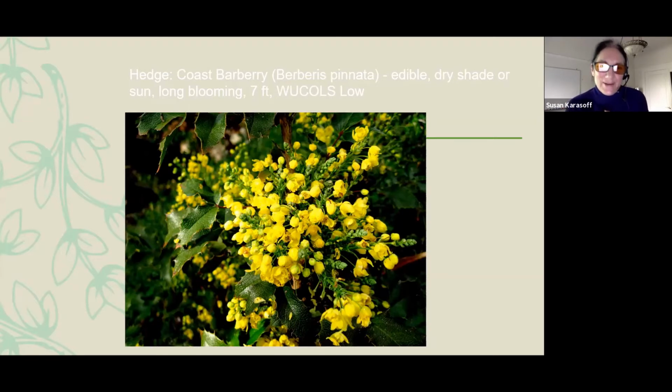This is Coast Barberry. It's got tart edible berries with pectin for pie. It's got those very showy yellow flowers that bloom early in the season, so it's very attractive to hummingbirds and to bees that are overwintering. It gets about 7 feet tall. It's a fairly narrow plant. The ones that grow near me are about 3 feet wide. According to Calscape, it gets to 5 feet wide, but it's just great with those shiny green evergreen leaves, showy flowers. It's a wonderful landscape plant.